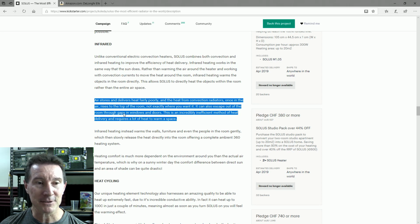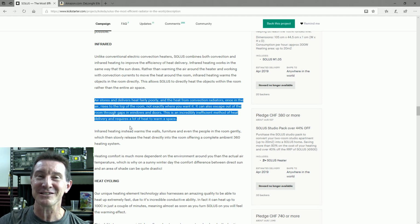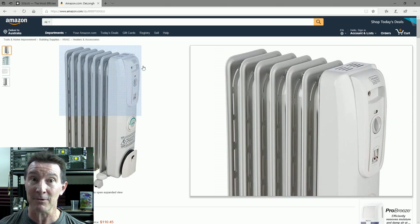"And the heat escapes out of the room in the gaps in windows and doors. Yes, it does. This is an incredibly inefficient method of heat delivery and requires a lot of heat to warm a space." Well, how does your magic woo-woo radiant heater differ from any other radiant heater? They're just telling you all this to bamboozle you into thinking that this is somehow magically different. It's not. "Infrared heating instead warms the walls, furniture, and even the people in the room gently, which then slowly releases the heat directly into the room, offering a complete ambient 360-degree heating system." Bullshit. It's exactly the same as any other radiant heater.